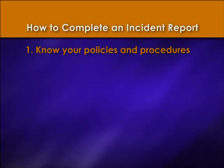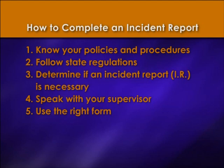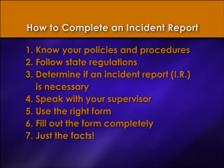First, you must know and follow your policies and procedures and state regulations. Step 3. Determine if an incident report is necessary, as we've already discussed. Step 4. Talk with your supervisor. Again, following your policies and procedures, your supervisor should be involved whenever possible when filling out an incident report. Number 5, use the right form. Fill that form out completely and stick to the facts.